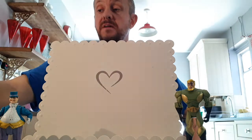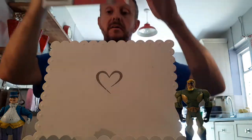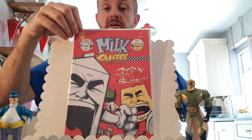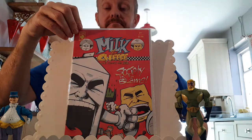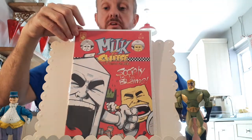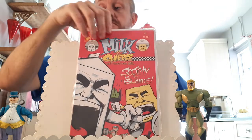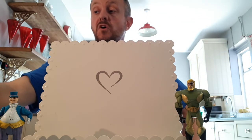My favourite independent title in my collection up next, from Slave Labour, Milk and Cheese. Black and white inside is all I know about it. I think it's quite a mature book though. The only copy I ever saw in the UK, and I nabbed it. 20 quid. Delighted with that. Hot book at the moment, continues to rise.